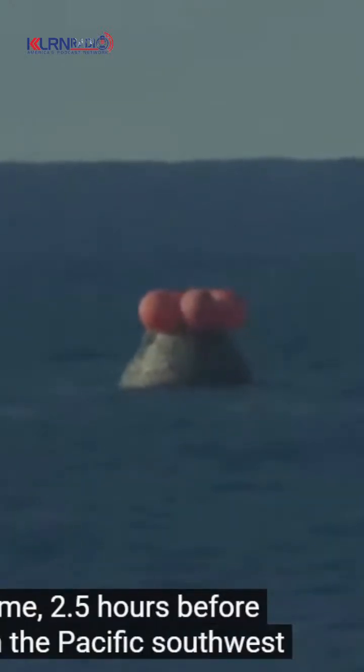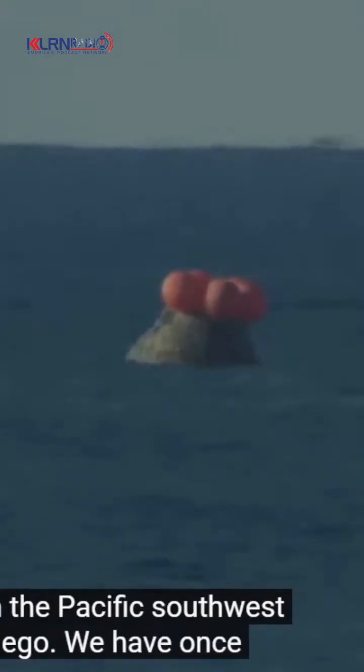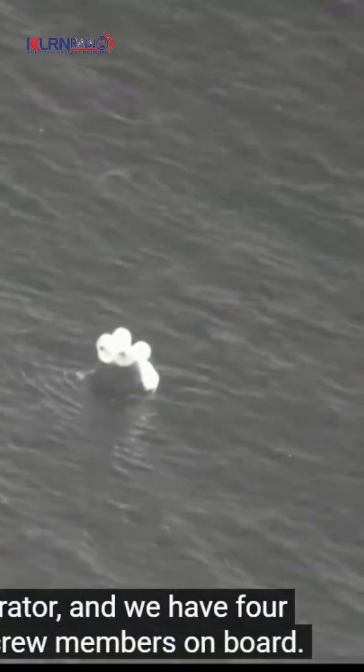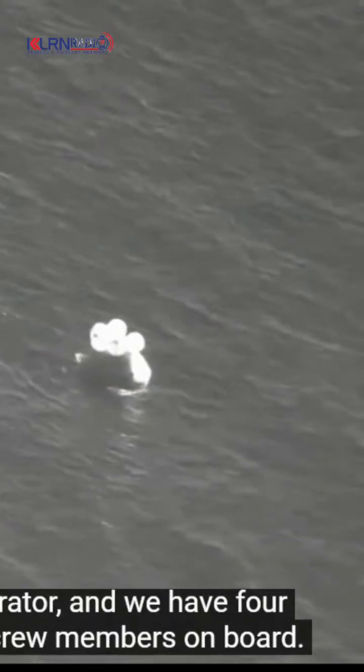We have once again heard from the crew during that interview opportunity with the administrator, and we have 4 healthy crew members on board. We now have confirmation that the vehicle has been powered down as per the procedures.